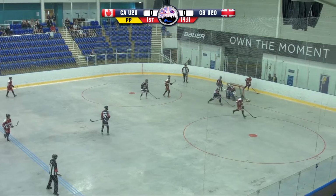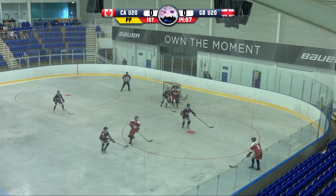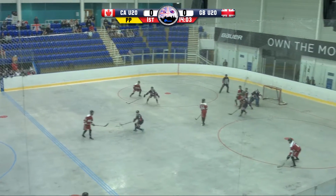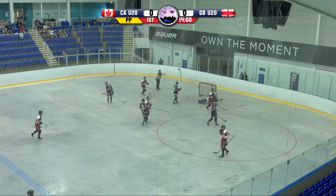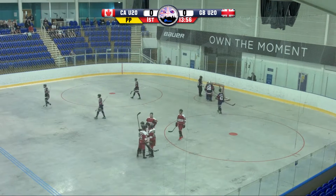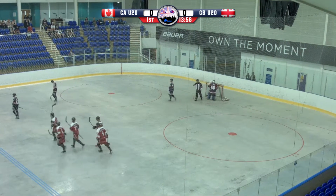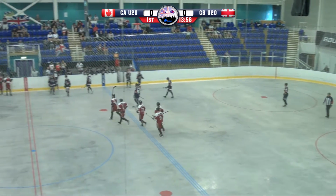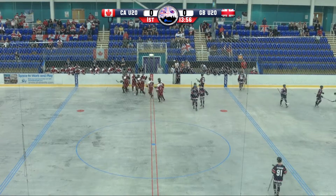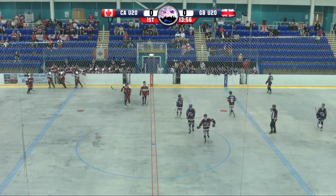Face-off win, Canada once again. 14, Stephen Alvo to Saunders at the point, down to Brad Power, the one-timer from the face-off circle. And that's the opening goal for Team Canada. Power with the one-timer, from Saunders. And 62 seconds is all it takes for Canada to take the lead.